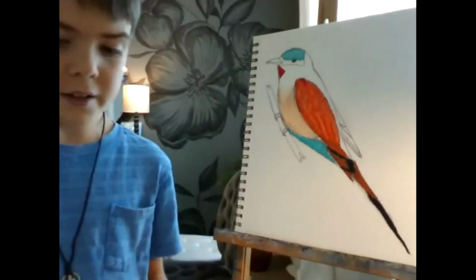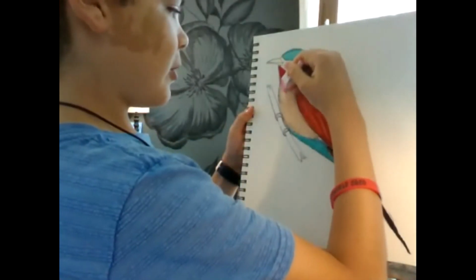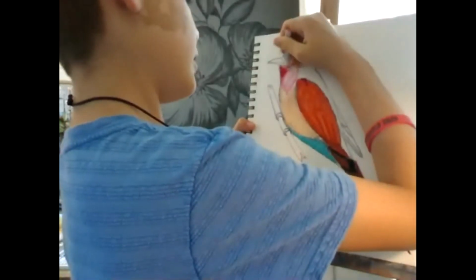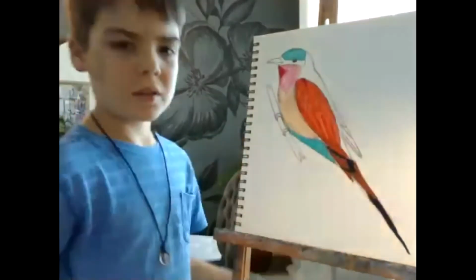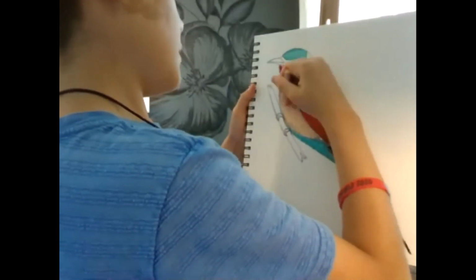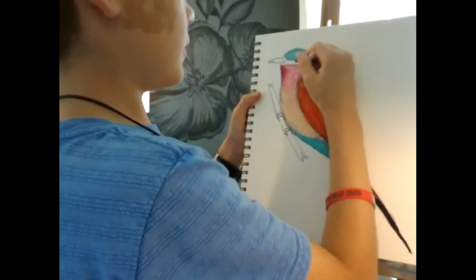Okay, now we're going to get, surprisingly, a light pink. And we're going to lightly shade around here. Just do a little pattern around down here, and around the pinkish red, just around like that. And then we're going to get that sand color again that we did on the belly and just go back over it. Really go back over everything, even the reddish pink.